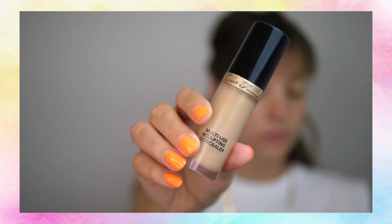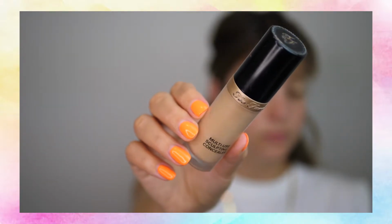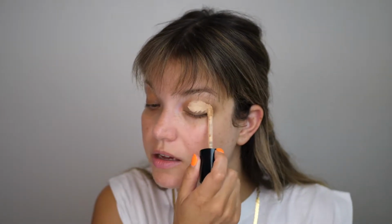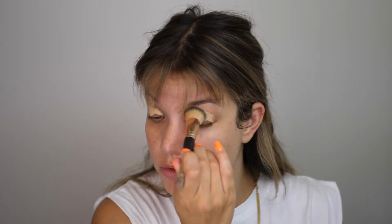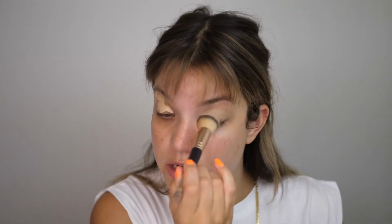So I'm gonna go ahead and start with my eye makeup, and I am going to start off by priming the area. So I'm gonna go in with my Too Faced Born This Way Multi-Use Sculpting Concealer, and I'm just going to apply this on my eyelids to help even out the skin tone in that area. I'm using a color of concealer that is close to my skin tone. I don't need it to be super bright, I just want it to even everything out.